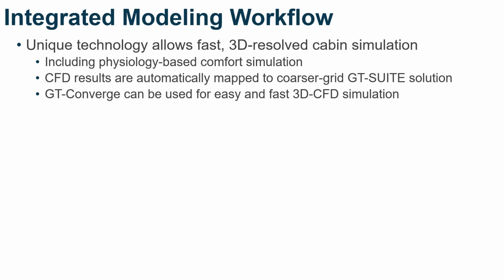So how does this methodology work? How do we achieve having a 3D resolved simulation running transient both on the thermal and the flow side, while simulating actually faster than what the 3D CFD would achieve?